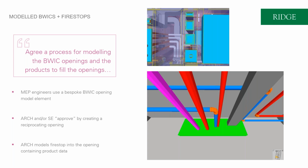Agreeing who's going to position those early, so initial thoughts are, from our perspective, that perhaps the MEP engineer takes responsibility for placing a model element as a builder's work opening request, and that the approval or the acceptance of those is only given once the architect or the structural engineer has reciprocated that by cutting an opening to reflect that in their own model.